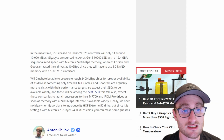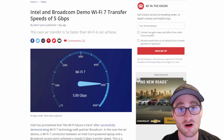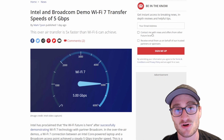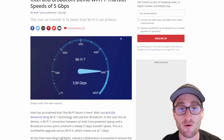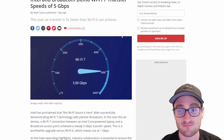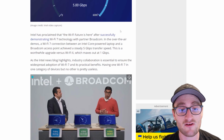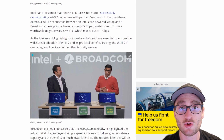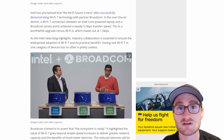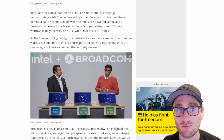And it doesn't just stop with SSDs, but Intel also recently tested with Broadcom 5 gigabit per second Wi-Fi on Wi-Fi 7. So of course, right now we are on Wi-Fi 6E. That's the peak standard that you can get your hands on right now. And speeds on Wi-Fi 6E are very, very competitive, up to 1-2 gigabit per second, which in the majority of cases is going to peak most residential users' home Wi-Fi maximum rate.